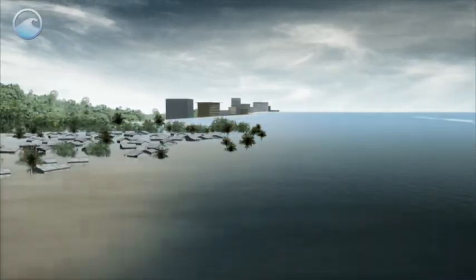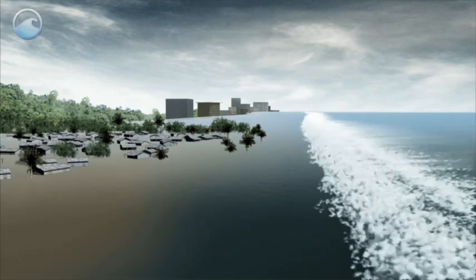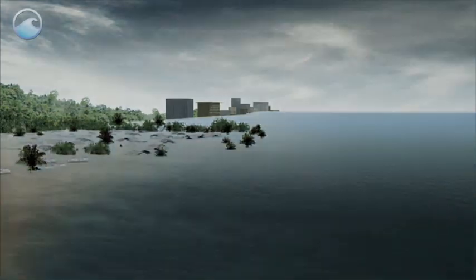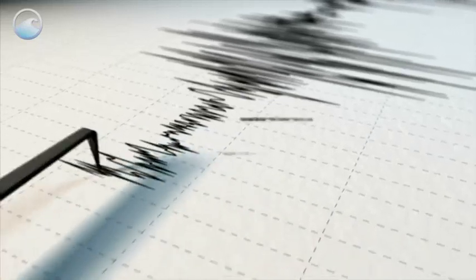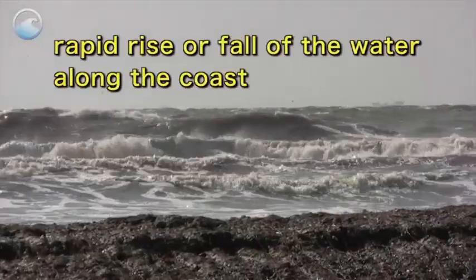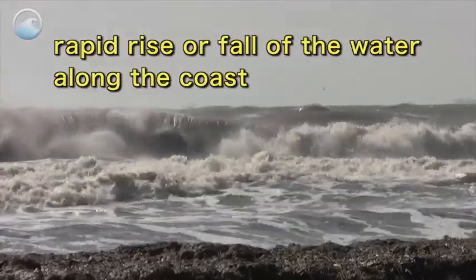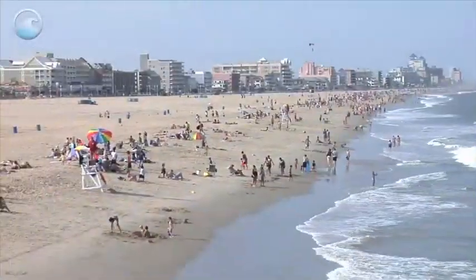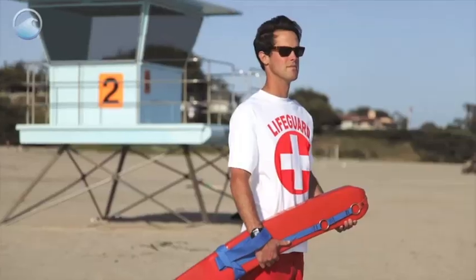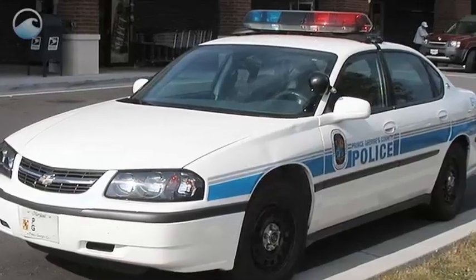The series of waves may continue for hours. The first one may not be the last or the largest. For your safety, know the potential warning signs of an incoming tsunami. A strong earthquake that causes difficulty standing. A rapid rise or fall of the water along the coast. A loud ocean roar. When you're in a coastal area, it's important to keep alert for messages from local officials, such as lifeguards, police, the U.S.